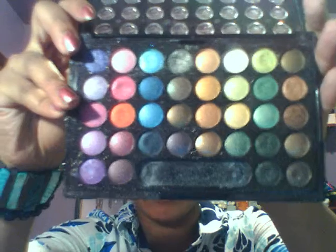If you saw my full makeup collection video, you saw that I have these three palettes. One is the Profusion Glamify Shadows 36 color palette. That was a mouthful. All of these eyeshadows are shimmery, every single one is super shimmery. I'm pretty sure I got this from Walgreens, but it's a really nice palette. There's some really nice colors in there, and so I definitely get a lot of use out of this.